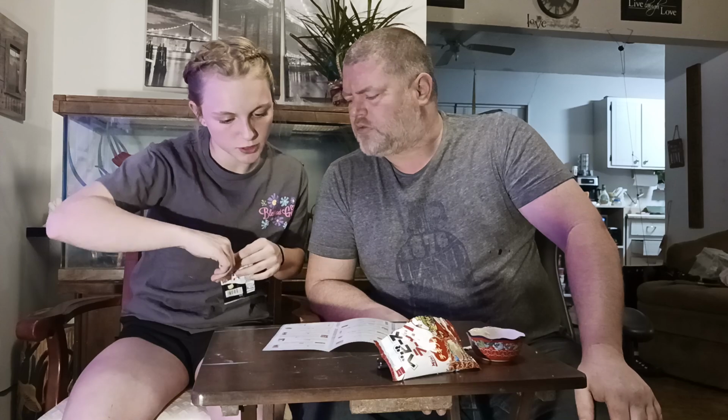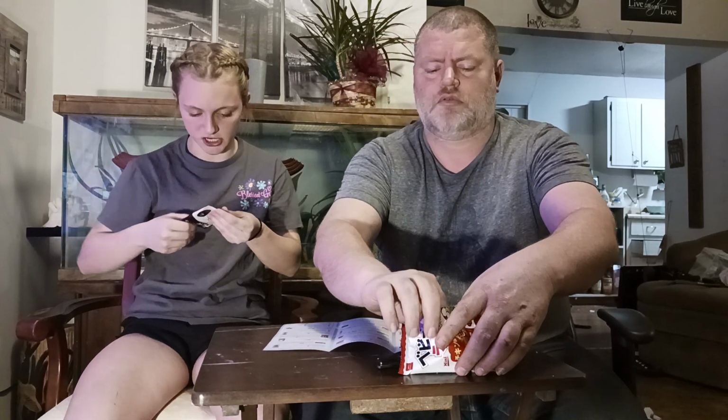Okay. I don't know what that is. Here. It's a cookie. It's a butter cookie. Cute panda-shaped butter cookie that comes with various facial expressions. Oh, does it? I just broke it in half, so it probably doesn't. Yeah, it's sad now.